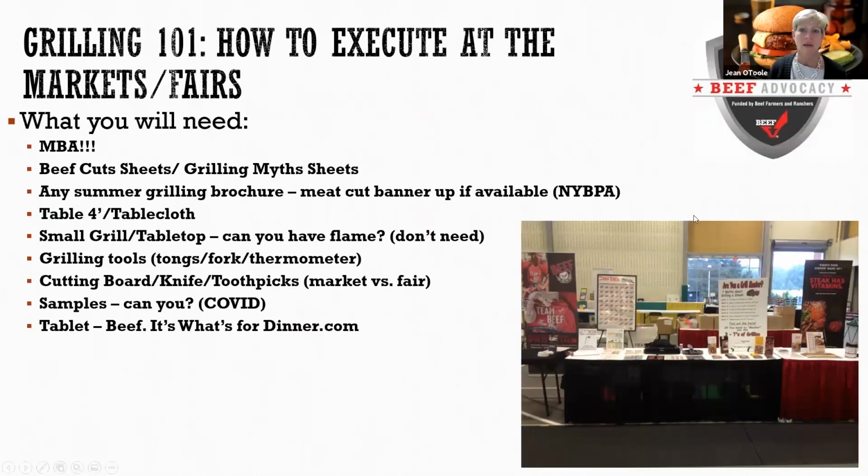All right. Some of the fun things that you do, here's a nice setup that we did once upon a time. Here's our poster, here's a grill, some cuts. You can see the grill here and a bunch of pamphlets. This is super easy. What you're going to need though, you're going to need that MBA and the beef cut sheets and grilling myth sheets, any summer grilling brochure, meat cut banner if available. The New York Beef Producers Association have banners, especially if you're going to be at a county fair.